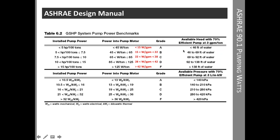One thing to keep in mind when you're looking at all these numbers, whether it's a grade A, grade B, grade C, is the available head that we want to design for as far as efficiencies go. When you look at the very high efficiency applications, you can see here in the table, you want to try to be less than 46 foot of head when you're designing the system. So the pressure drop has to be pretty low to get these numbers. As the pressure drop gets higher, then we're certainly going to use a lot more watts.